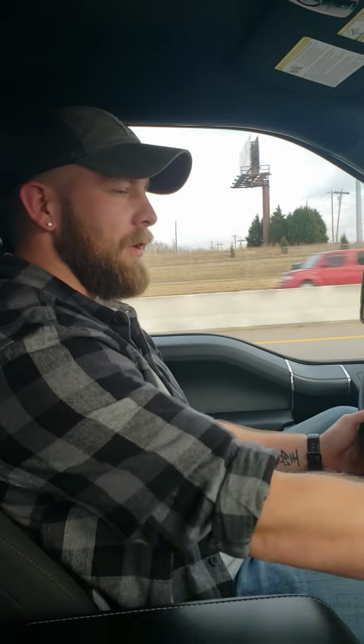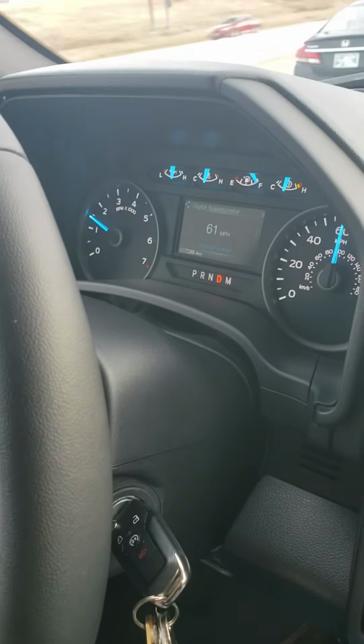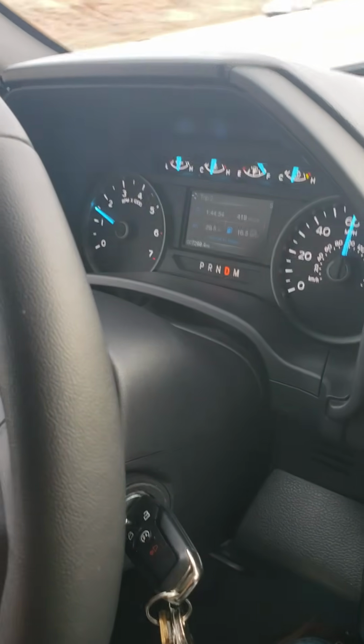I've done the owner review and all that, but I never did a driving one. So on the way home from work today, let's go ahead and do a driving one. I'm up over here at the moment, going 60 miles an hour. Let's look at what our gas is.